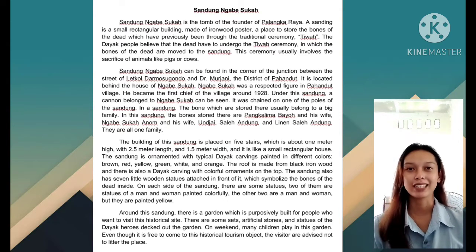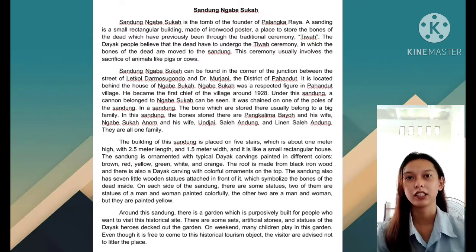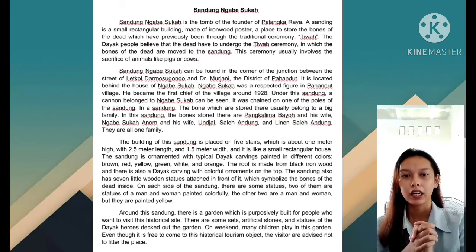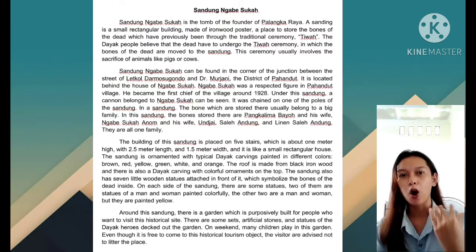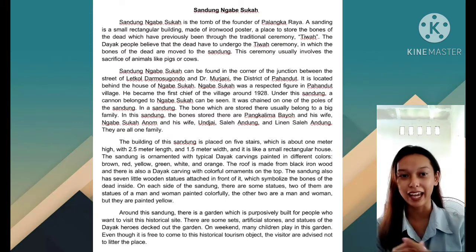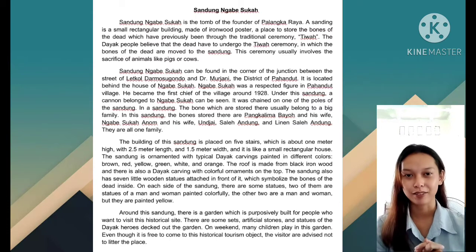So, students, descriptive text is a text which describes an object. It can be about any topic, like a person, an animal, a tree, or a house. The function of descriptive text is to describe and reveal in a particular way a place, a person, or a thing. The descriptive text gives an illustration about an object to the readers vividly, like the Sandung Ngabesuka text you have read, which contains a detailed explanation about that place.